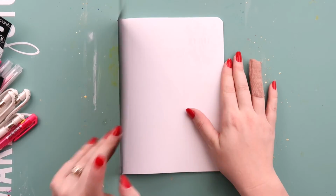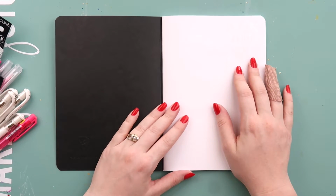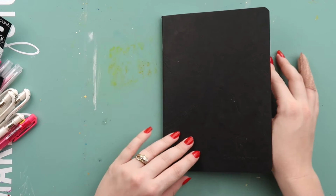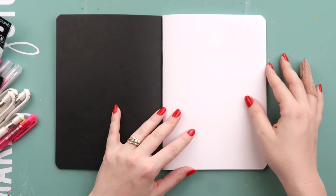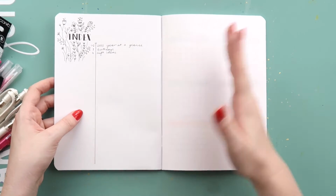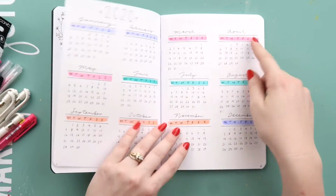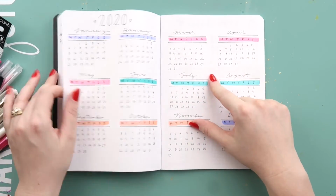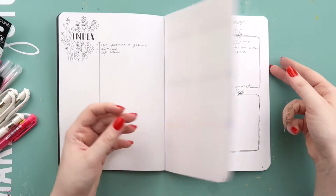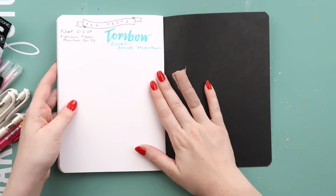So first up, I think I have found my notebook pick. This is the most beautiful paper I've ever felt in my life. This is a Clairefontaine notebook. I got it from Officeworks here in Australia, and the paper is really crisp and white, which I prefer for my journals, but it is so smooth and there's barely any ghosting. All of this was done with a fountain pen, and it's not bleeding through. It's just lovely paper. So if you're in the market for a new notebook, they weren't too expensive.